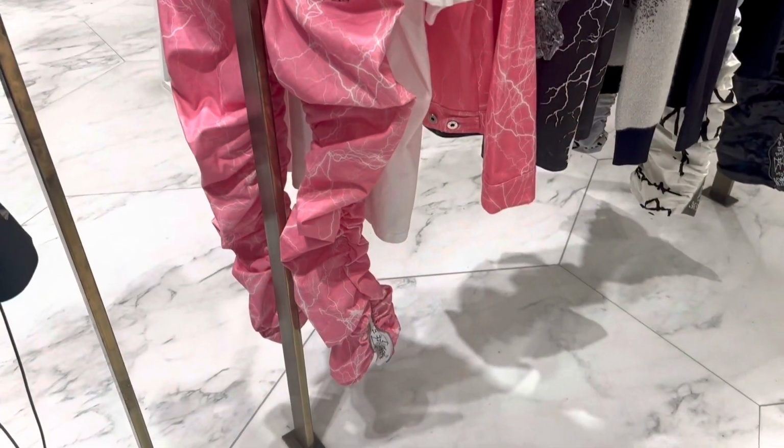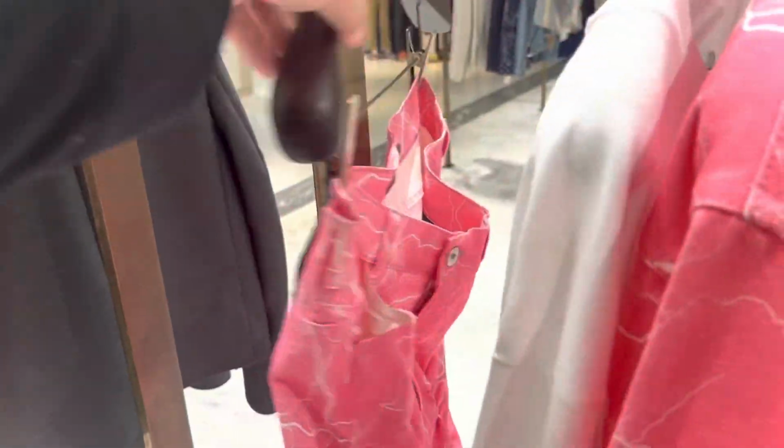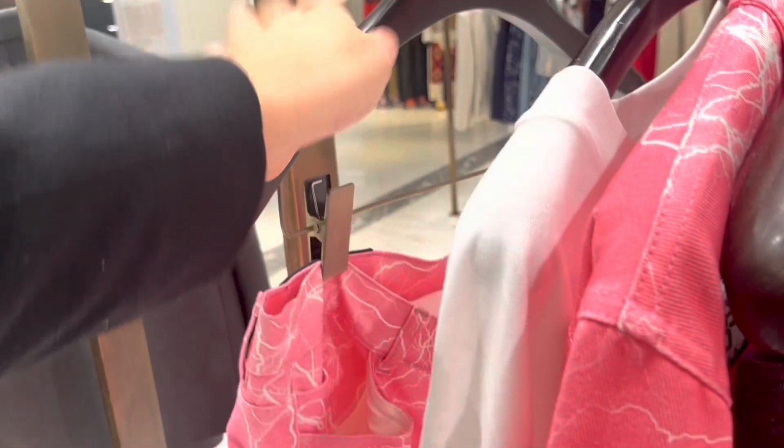Then you have these. Look at those Von Dutch jeans, that jacket. Oh my word, how incredible. How incredible. Love the pattern. I did not even dare to try them on, but there's every part of me that wishes I was able to wear something like that, because so cool.